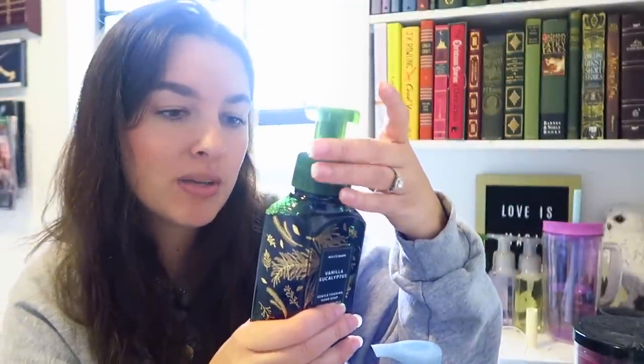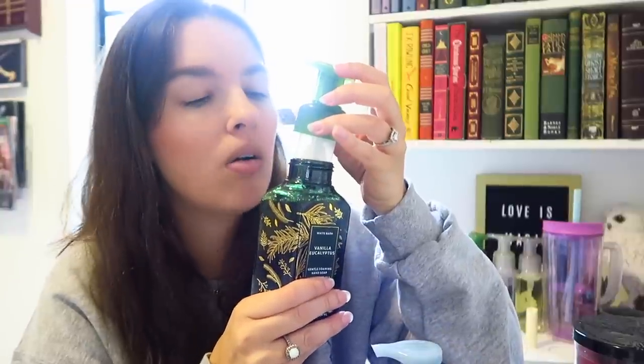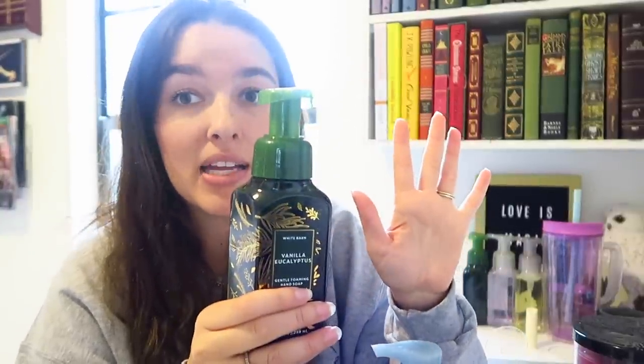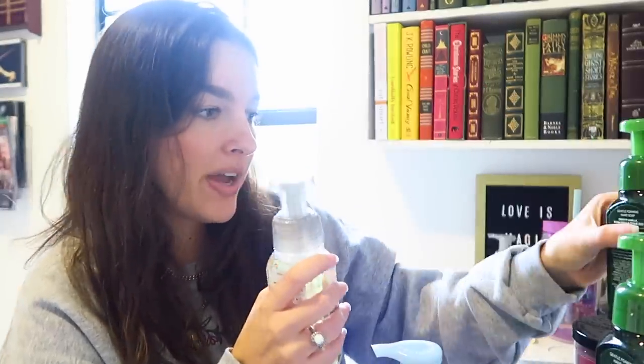Creamy vanilla, eucalyptus, and citrus zest. Oh my God. Yes. This is spa-like. This is zen mode. You guys need it in your life. Zen. And I got two of those. So put that one there.